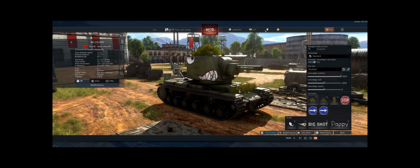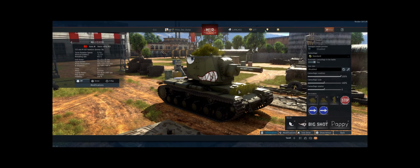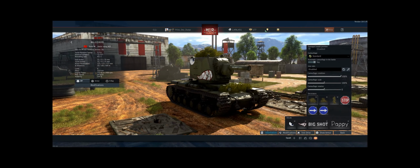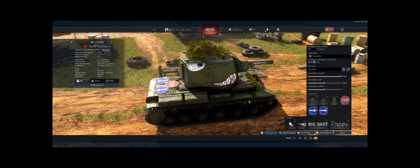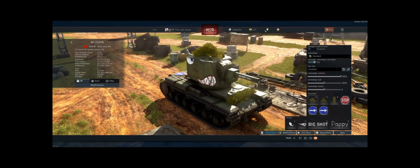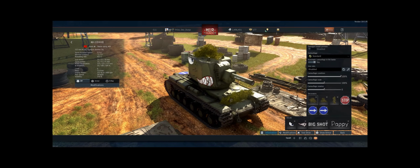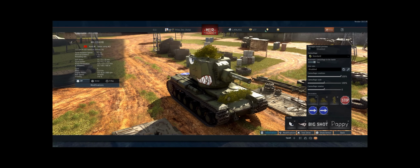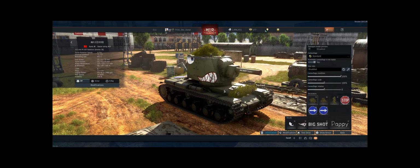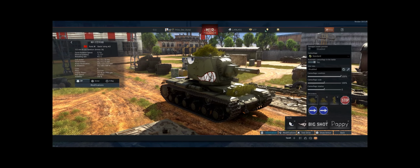The difference between the KV-2 for the Russians and the Germans is that the Germans get a coaxial machine gun and the Russians don't, and there's also some model details as well. I prefer the KV-2 for the Germans just because I have a much higher crew level than the Russian, but the Russian one is also just really fun to play. So the KV-2 is my number 5.